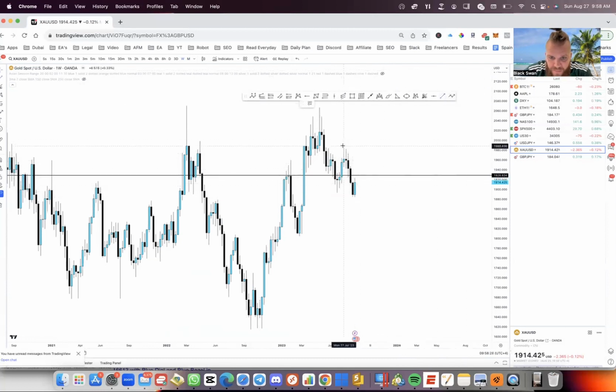So what have we got here? Weekly high, weekly is bearish. So weekly high, weekly low. What we're expecting is price action to continue. So we've made a new low here on the weekly. We're expecting a retracement, and then we're expecting a continuation.